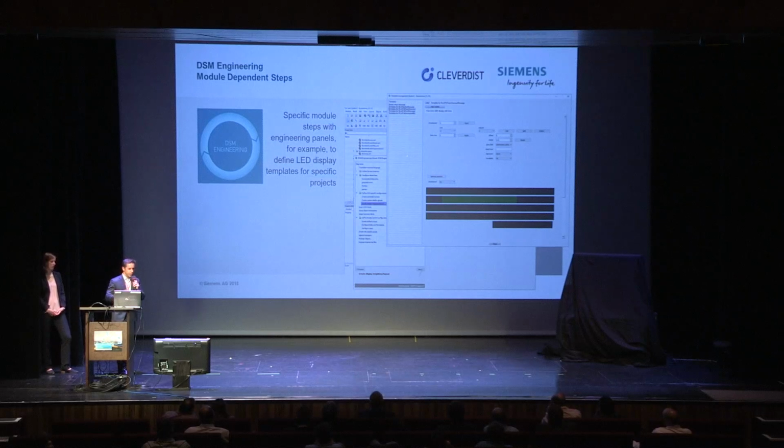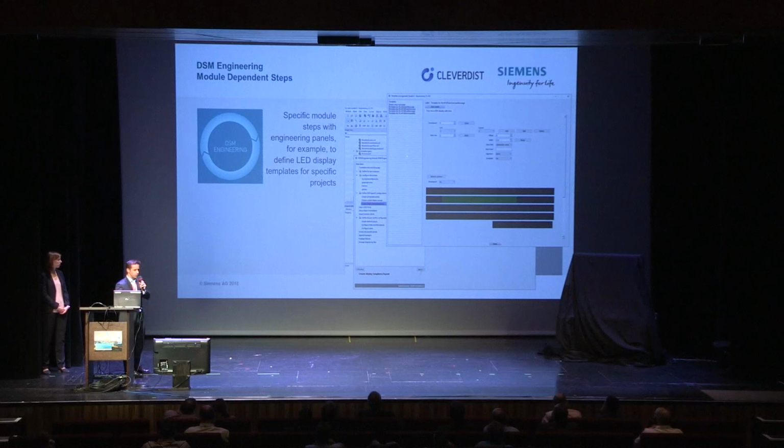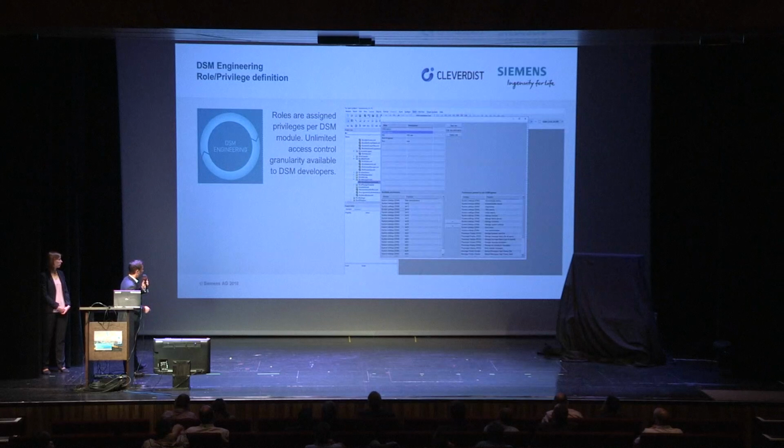Of course, depending on the different applications that are installed for a different product, there is a set of steps that are specific to that application. For example, for passenger information systems, we need to configure display templates, which is basically how we want to present the information to the passengers in the station, no? Which different areas and which is the information that we want to show. So these are the different steps that the engineer has to be performing. For role privilege definition, we have unlimited available granularity for the developers to expose different privileges to the users and so on.